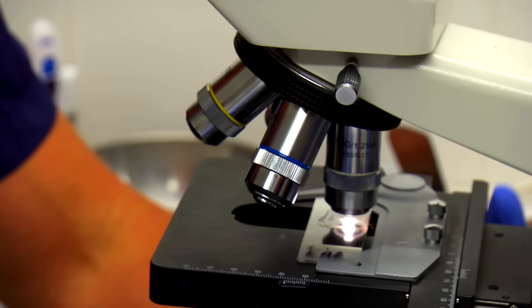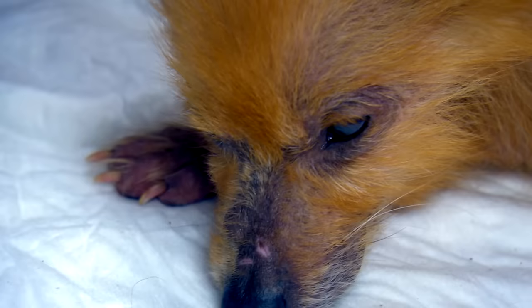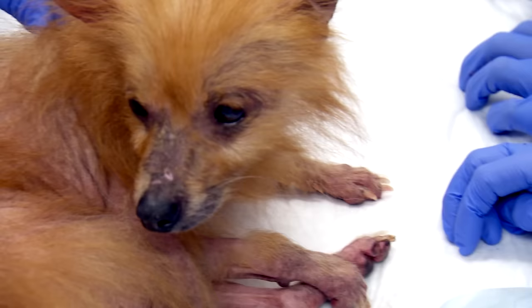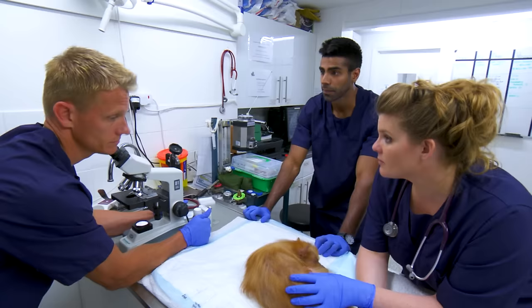Where are you, little blighters? I'm in here somewhere. So guys, no mites found on this microscope slide. So what are we gonna think about that? The fact that we haven't found it doesn't rule it out. So I think what we should do in the meantime is start treating for the mites and perhaps run an additional test to confirm the presence of it, something like a blood test. Sounds good.